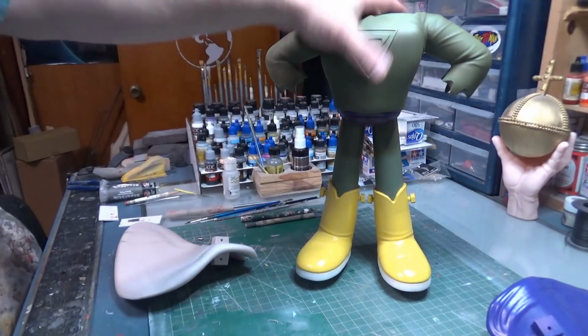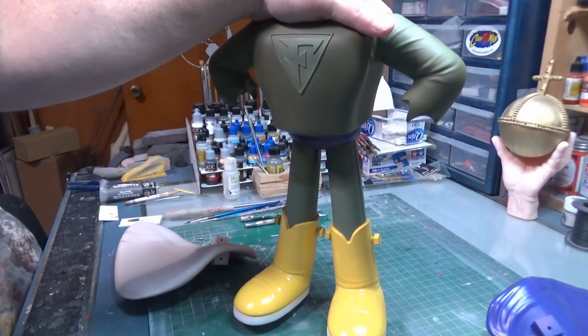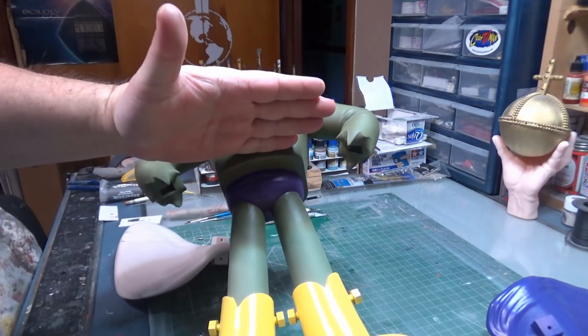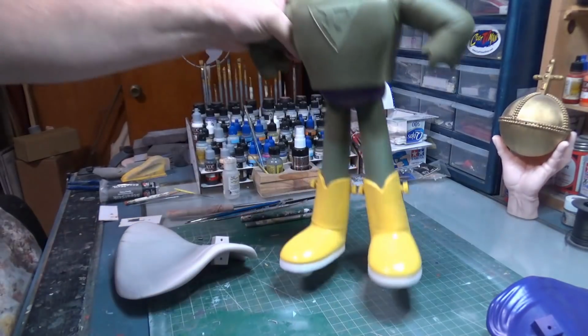And believe it or not, this is the size it came in. Sometimes I will take these cartoon characters and blow them up to make them even larger. No, this is the size it came in. This was one part. From the feet up to the pelvis was one part. The body was another part. The arms were separate parts.